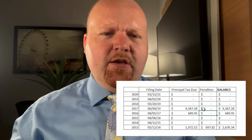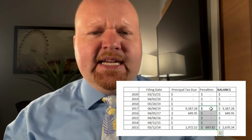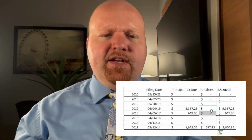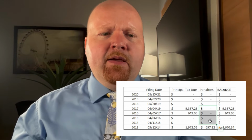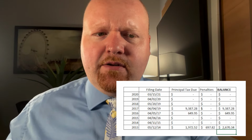You pull your transcripts, so that you can see each year if there are any penalties. You make a little chart, like the one we did on the screen, so you can easily see what your penalties for each year are and the current balance. And then you use this strategy. Do the phone call for the reasonable cause if it's under $1,000. Once you open up that 3-year window, then you do the first-time abate.